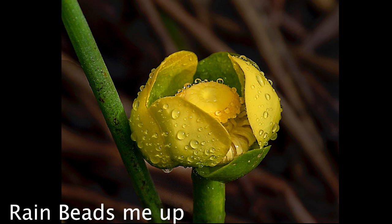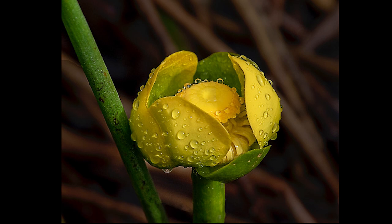This is an example of color and texture that is in one of my pictures that was lucky enough to win the grand prize here at the Grassy Waters Photo Contest in 2021. It's a picture of a budding water lily, which is yellow at that stage. It had just rained, so as the rain subsided, I looked over the fencing and spotted this little beauty and noticed the rain beads that had budded up. So I took this picture, called it Rain Beads Me Up.